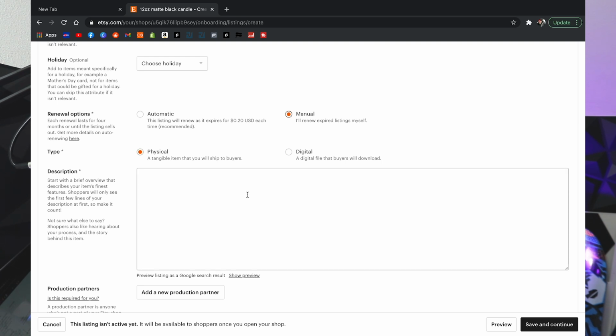And then for the description, you can go crazy with this one. So you're going to want to list your scents, you're going to want to list the net weight of the candle. I like to put net weight. And I think these come out to right around 11 ounces. I'll have to weigh that and actually get the actual measurement inside that.